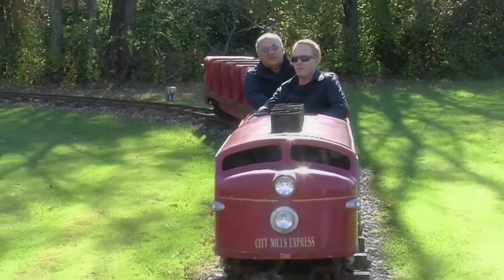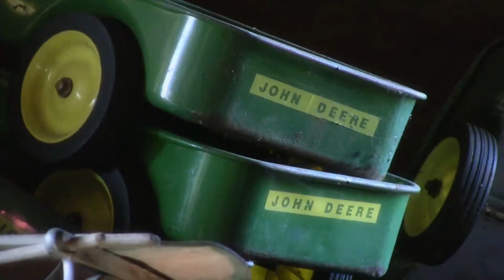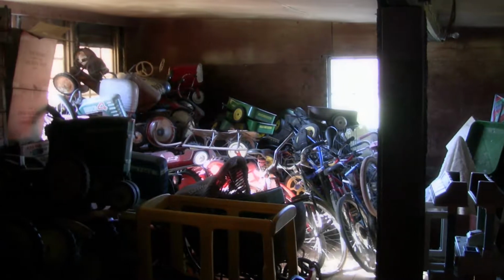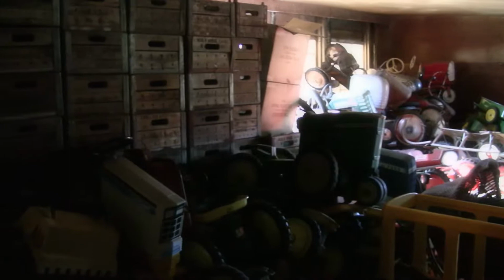What a well-rounded collection. All right, Paul, this is where we keep all the pedal cars that we haven't restored yet. I'll tell you, that's the biggest heap of pedal cars I've ever seen in my life. So at one time or another, you are going to actually restore these pedal cars. At some point, we'll get through this pile.